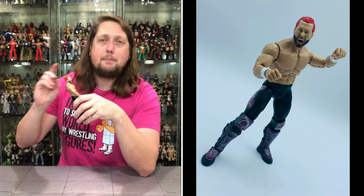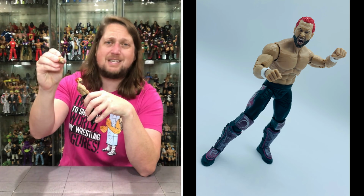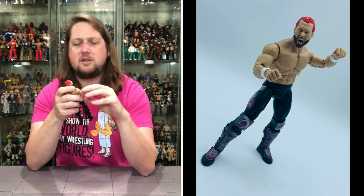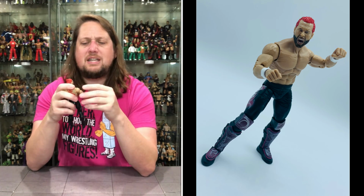Or take one better, pop a head off of one of those Supremes, pop this on there instead, and you're off to the races. So it truly is a choose-your-own-adventure package with these AEW figures. But let's break down the articulation first on this one.